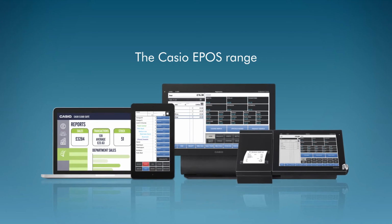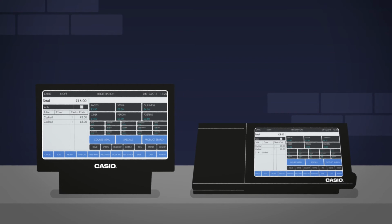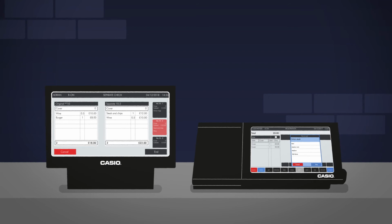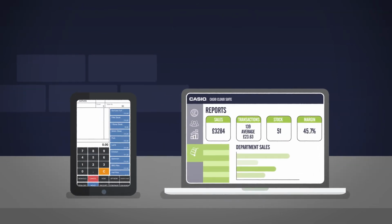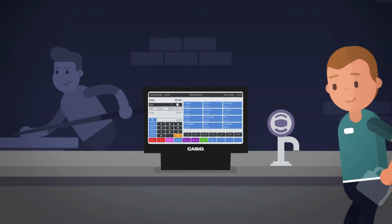Introducing the Casio Epos range with powerful features that can positively impact your business. Use the Casio VR7000 and VR200 tills alongside the Casio mobile ordering and the Casio Cloud Suite to offer your customers more.